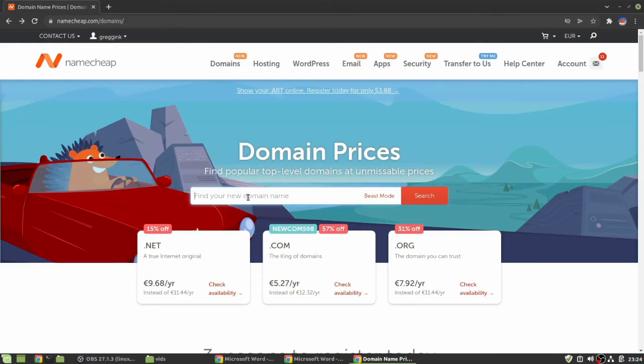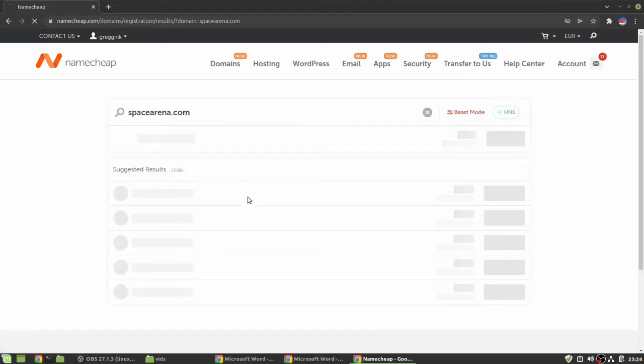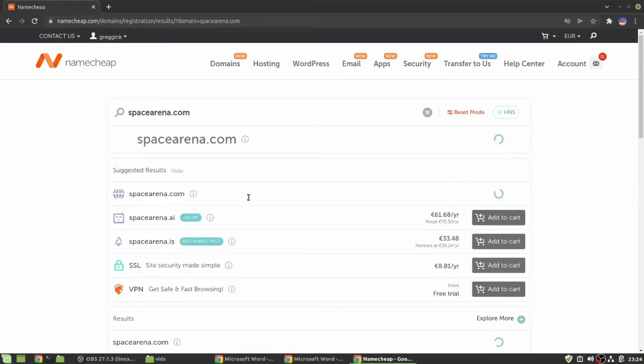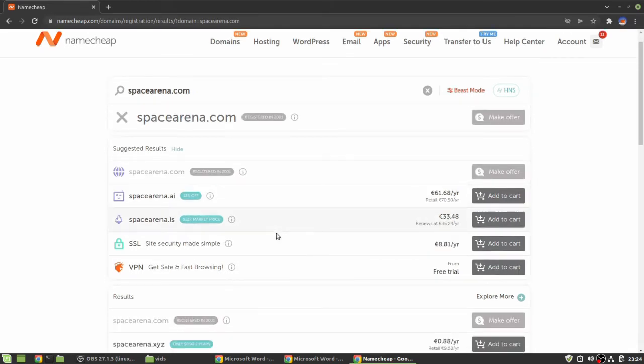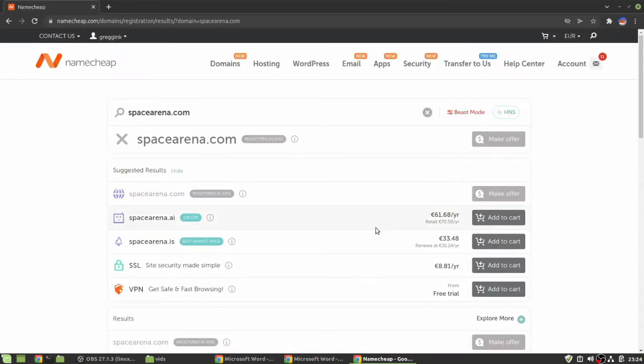So the very first step, obviously, is you just think of a domain name. So I'm just going to type in something here. I'm not actually going to use that one, but what about spacearena.com? Okay. And the first thing I want to show you is that you can really spend as much money as you like on a domain name. So here you're going to see prices that range from, let me see, 88 cents in euros all the way up to, I've seen prices of 5,000 euros.